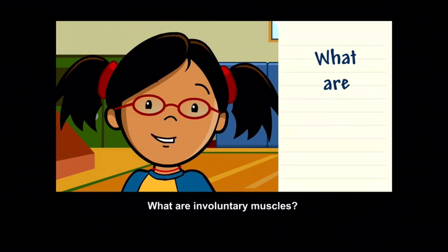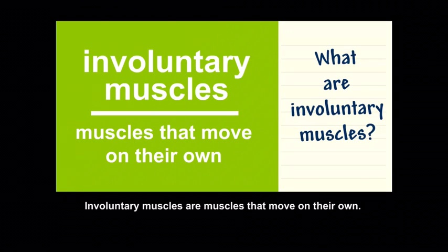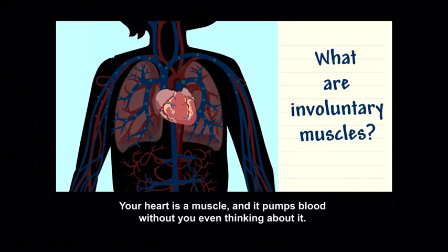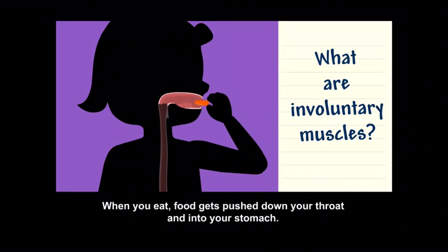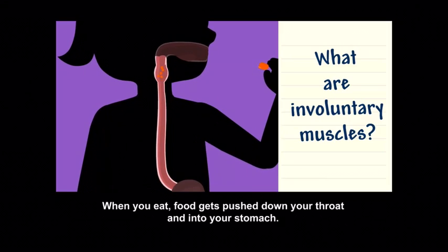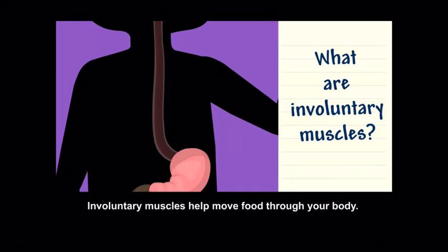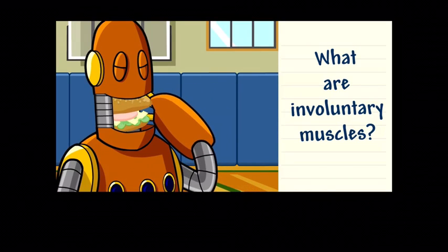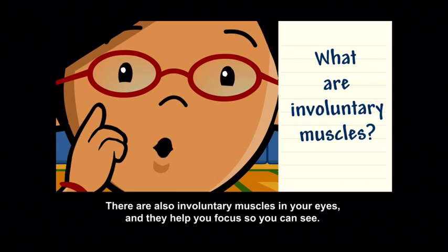What are involuntary muscles? Involuntary muscles are muscles that move on their own. Your heart is a muscle, and it pumps blood without you even thinking about it. When you eat, food gets pushed down your throat and into your stomach. Involuntary muscles help move food through your body. There are also involuntary muscles in your eyes, and they help you focus so you can see.